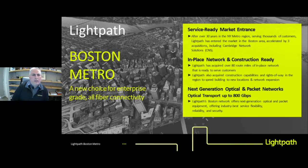And of course, I talked about the mega bandwidth, the optical transport of 800 gigs and the ability to turn that up on the fly. So that's predicated on our next gen Ciena backbone, where we have multiple nodes in and around the Boston metro area tied into the rest of our fabric. And then we can, of course, peel off the bandwidth necessary to reach a customer premise or data center.